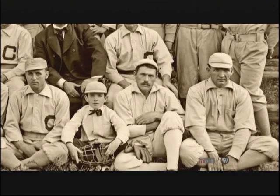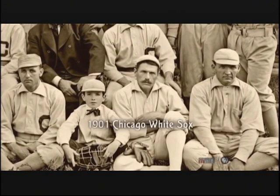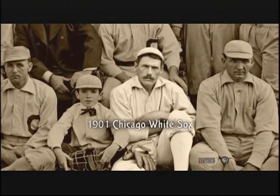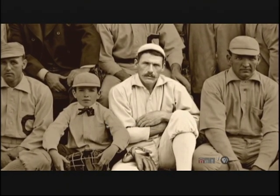If Hoy's signaling code was the inspiration behind umpires starting to use signs, does this alone make him worthy of baseball's greatest honor?